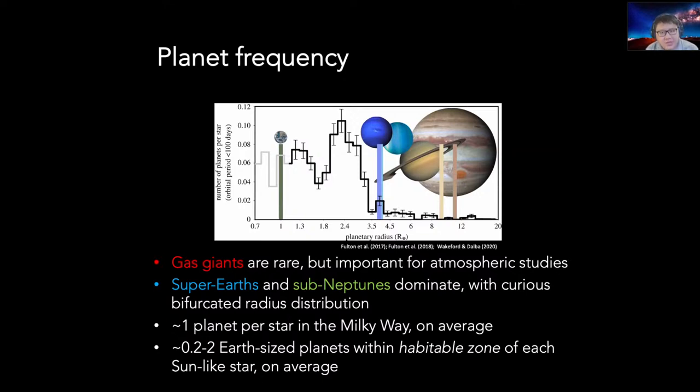And this is the planet frequency plot. Plotted here, we have the debiased absolute frequency of short period planets. So these are planets on orbital periods less than 100 days. Some of the big takeaways are that gas giants are very rare. They're very rare in the broad sense, but they are disproportionately favored for atmospheric studies, as you will see in the following slides.